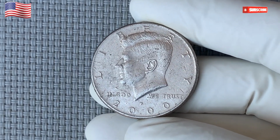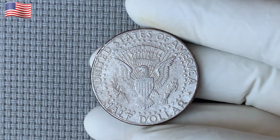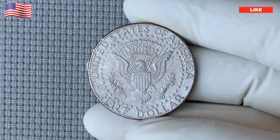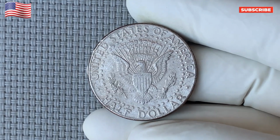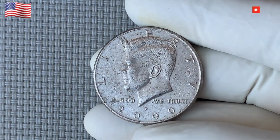Now, let's talk about the 2000 Kennedy half-dollar. Why is this specific year so noteworthy? While it may seem like a modern coin, there are several factors that can cause the 2000 Kennedy half-dollar to be worth much more than its nominal value of 50 cents.